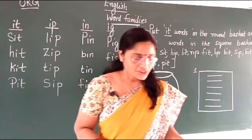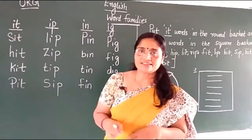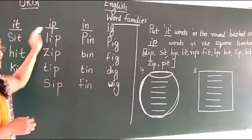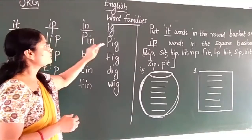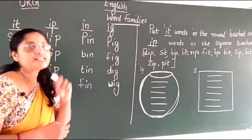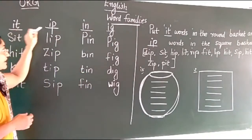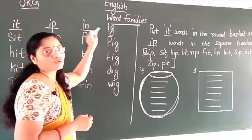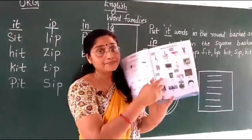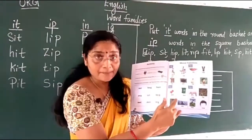Hello children, today we are going to learn some words ending with it sound, ip sound, in sound and ig sound. In your textbook there are given some words and also many pictures.